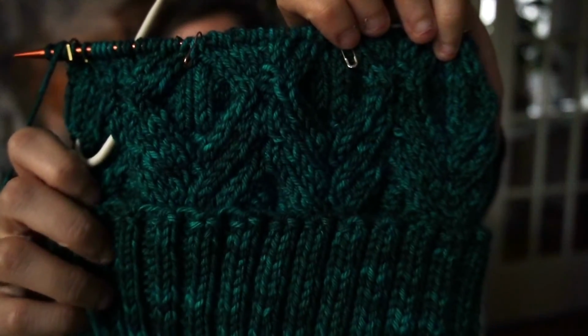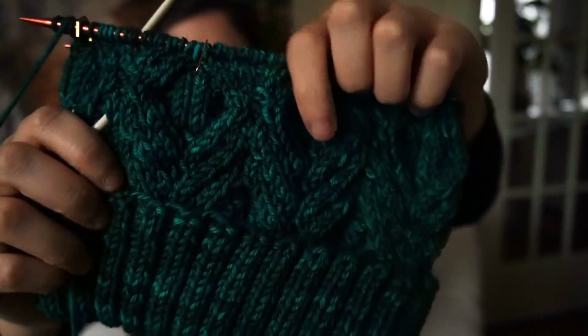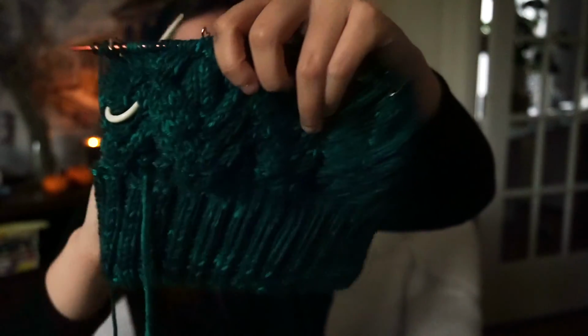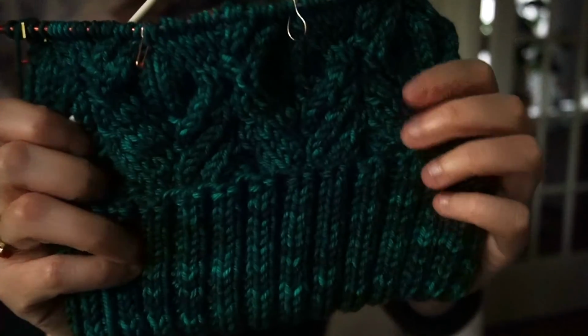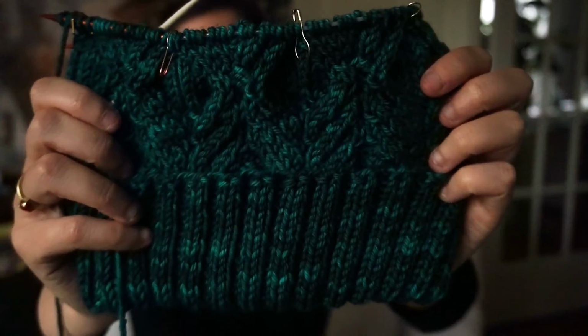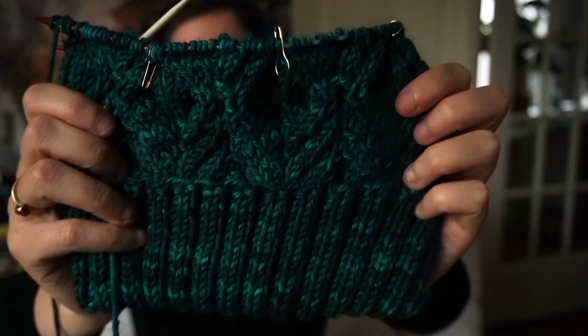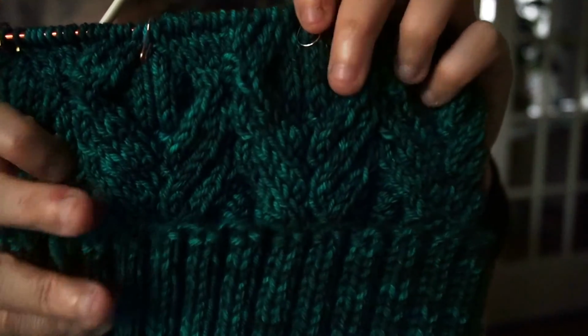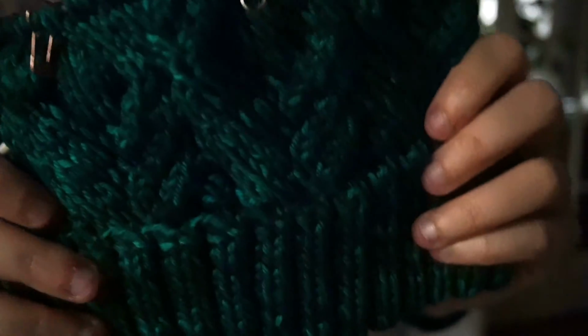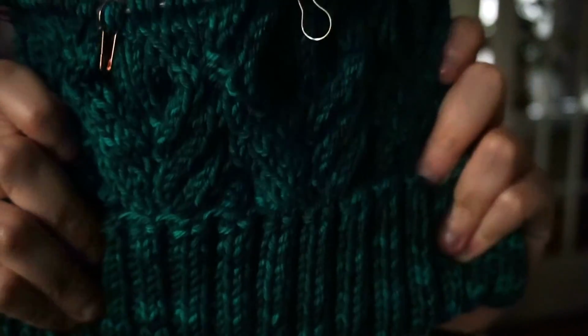So I love how this is working up. I would say I'm about halfway through the knitting, including the ribbing, but through the charts, I'm probably a third of the way through the chart. It's charted and written out for those of you who like the option. So beautiful, so squishy. I just love how this is working up.